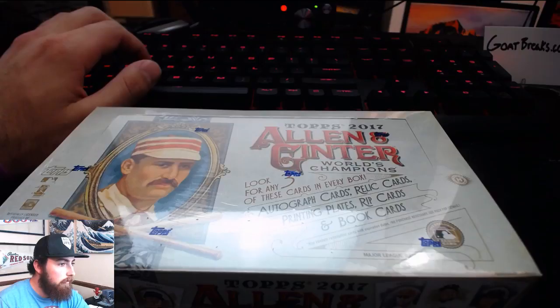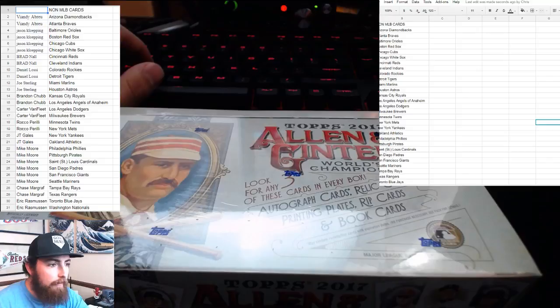Wait, what the? Oh, I had 2 open. Oops. So, Allen and Ginter, 2012. Boom. All right, let me pull this thing up now, boys. You got to finish. So, boom and boom. Here's everyone in this one. Let me go ahead and get a new list. All right, here we go.